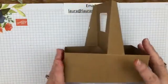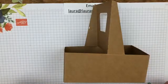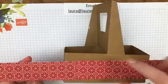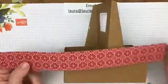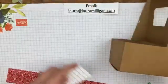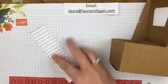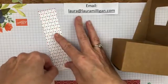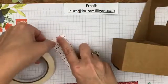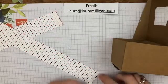Okay, so I'm going to add a little decoration to this. The first thing, I'm going to take 2 pieces of the designer paper. This is the Heartwarming Hugs Designer Series paper. These are cut 1.5 inches wide. I have one piece that is 6 inches long, and one piece that is 12 inches long. This is a 12 by 12 pack of designer paper. I'm going to use Tear & Tape, and Tear & Tape is a good thing to use anytime you're making anything that has dimension or that will be handled a lot. Just because of how this little carrier is, I think it's good to use the Tear & Tape. You want to make sure it has a good hold.